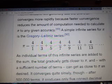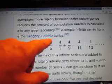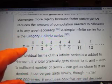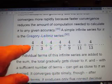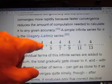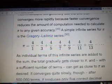Howdy folks, I like to investigate the approximation of pi, the number of times that the diameter fits in the circumference of a circle. And I'm using the Gregory-Leibniz series, in which I took 4 out of the brackets, and so it's 1 over 1, 1 over 3, 1 over 5, 1 over 7, and so on, alternating minus, plus, minus.